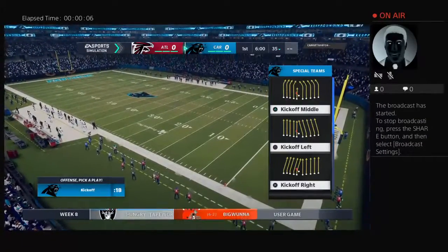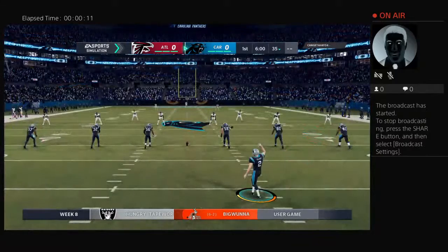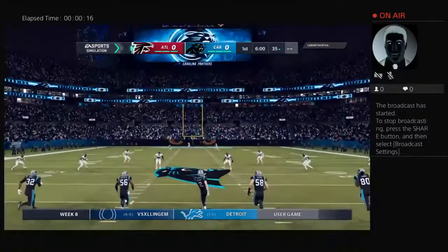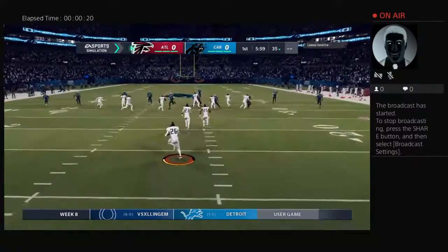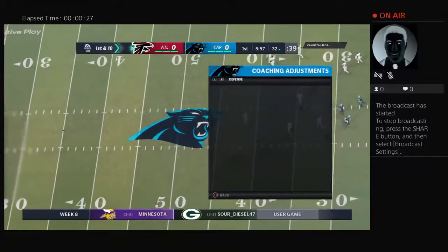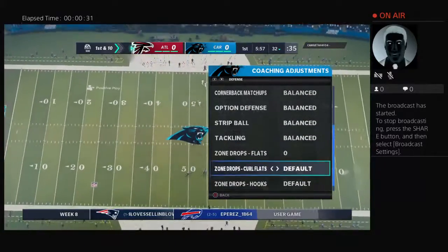Pyrotechnics. Everything was ablaze. Everything was allowed here in Bank of America Stadium as Carolina emerged from their tunnel. And we are ready to go as the Panthers get set to match up with the Atlanta Falcons. Here's Oliver. Solid return, pretty good field position. They'll start at the 32. 1st and 10 at their own 32-yard line.